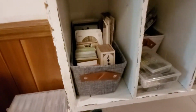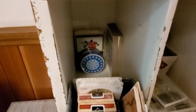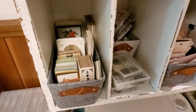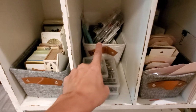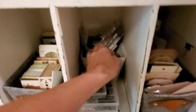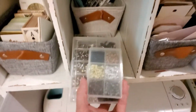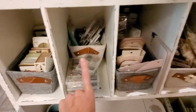Then down here, these are all playing cards. So I keep all those together. Oh, and those are bingo cards in the very back. But most of this is just playing cards. These are all my fasteners. So eyelets, all kinds of eyelets, brads. These are different containers of brads and eyelets. So all of that is together.